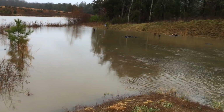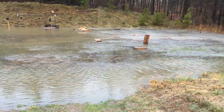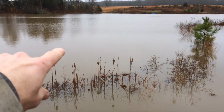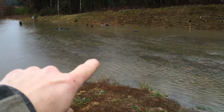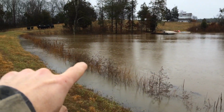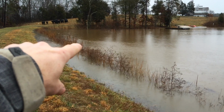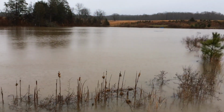Now we're looking at the spillway. This actually doubles as my shooting range. But typically the water level is down here, and this is just ground. And the ground is actually 18 inches above the top of the drain pipe, which is totally submerged over there. You can't see it. So we are more than 18 inches above regular water level.